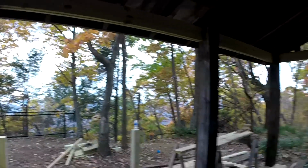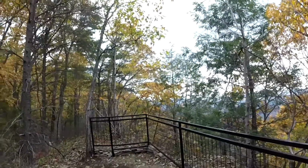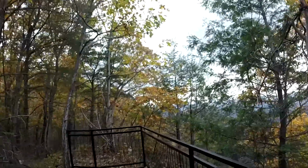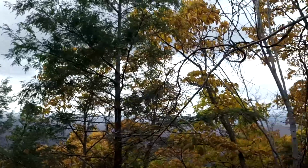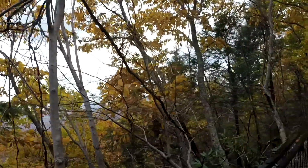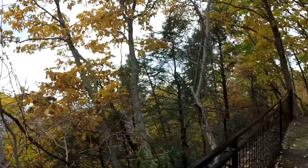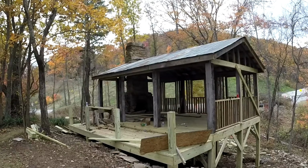Like I said, they're still working on it, as you can see. But this is going to be very, very nice. And then, of course, they're going to probably clear some of these trees out so you can check out the view. You can kind of get an idea of our color right now here. But it's going to be a beautiful place. Absolutely beautiful.